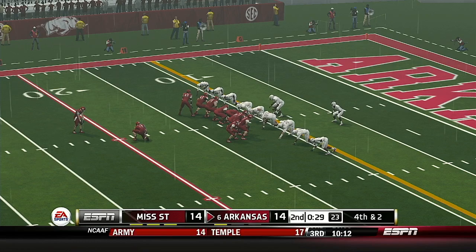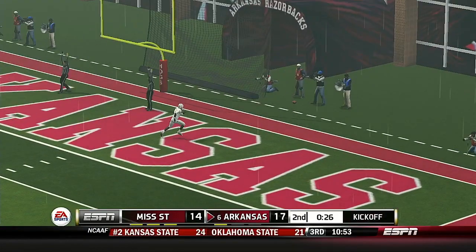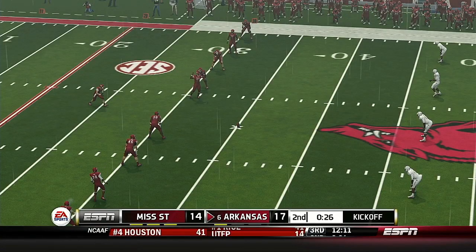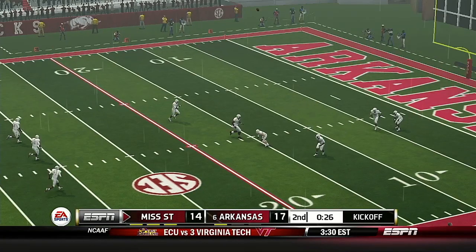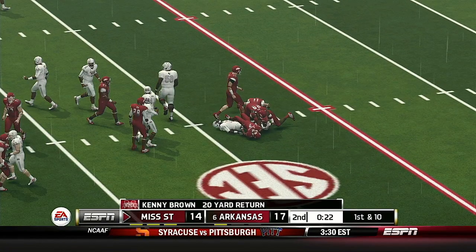Arkansas could take the lead with this field goal. He gets it up, and it's through the uprights. Even though they gave up a field goal here, that defense is feeling pretty good about themselves right now. It could have just as easily been a touchdown. They line up to kick this one away. Brown from the four. And he makes it out to about the 24-yard line.